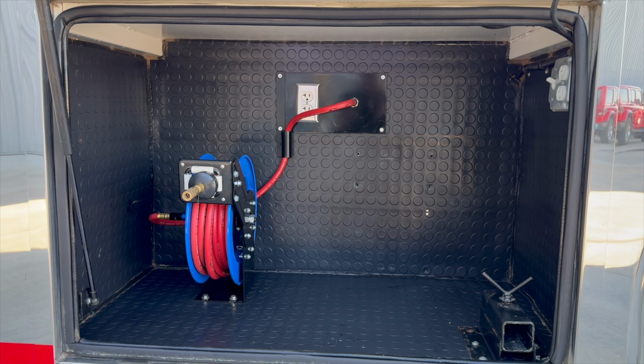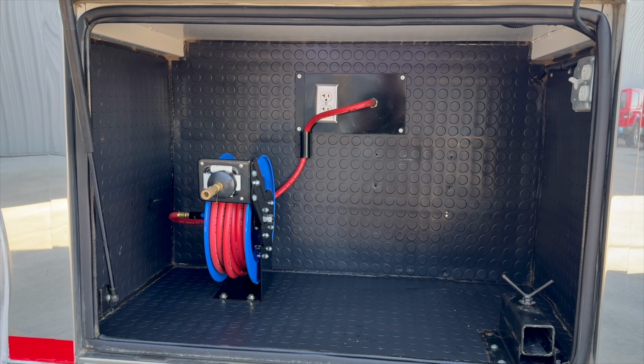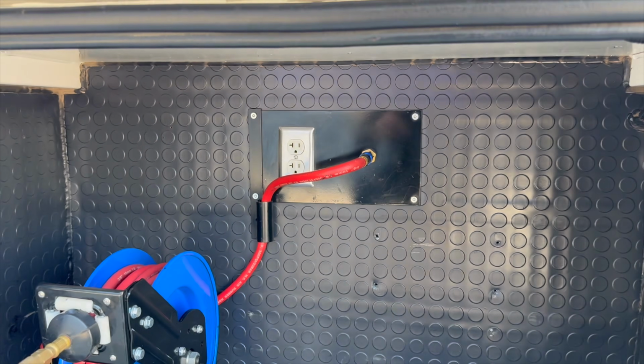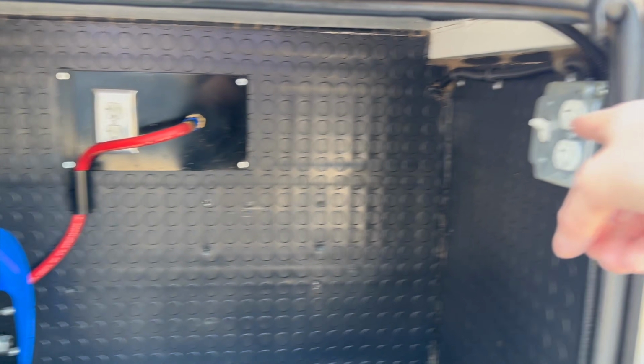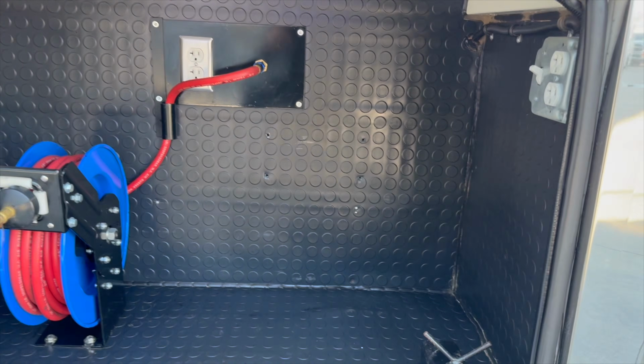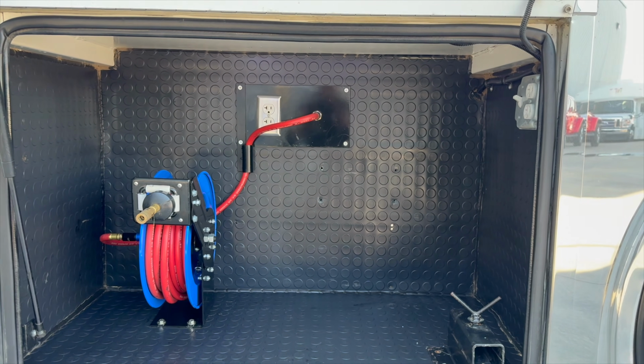So we're over here on the passenger side where the spread axle compartment is. And inside this, you have that air reel. That air reel is just hooked into the air chuck fitting back there on the back. And then you've got power. You've also got a light switch and more outlets that power that light there.